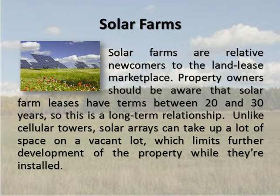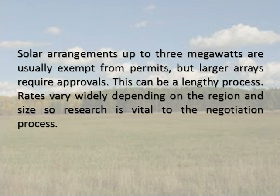long-term relationship. Unlike cellular towers, solar arrays can take up a lot of space on a vacant lot, which limits further development of the property while they're installed. Solar arrangements up to 3 megawatts are usually exempt from permits, but larger arrays require approvals. This can be a lengthy process. Rates vary widely depending on the region and size, so research is vital to the negotiation process.